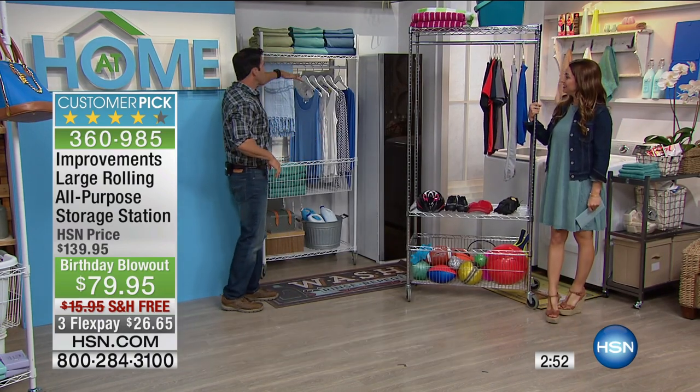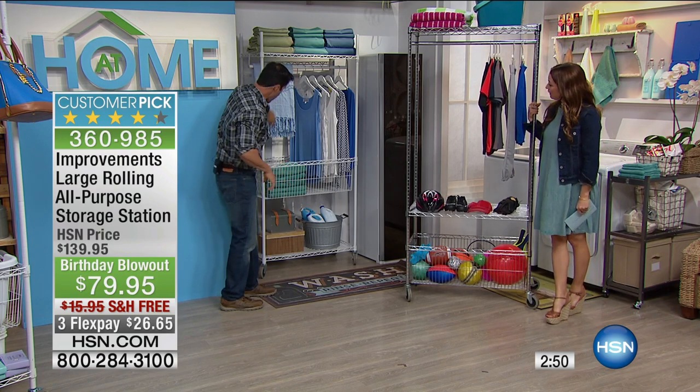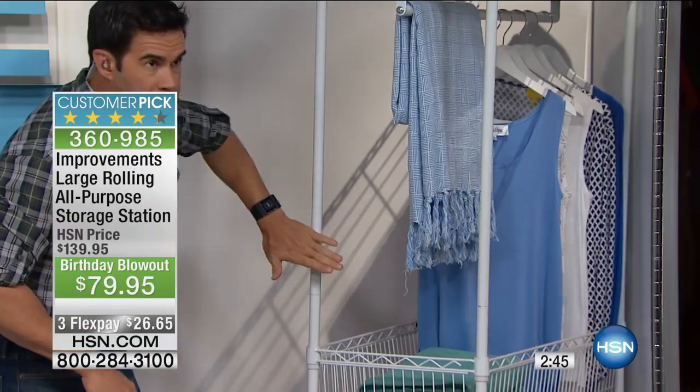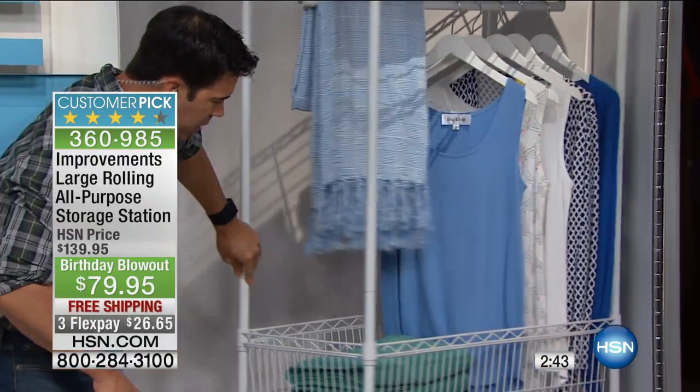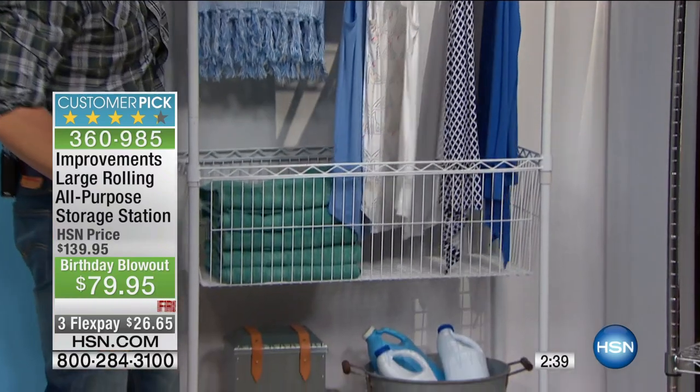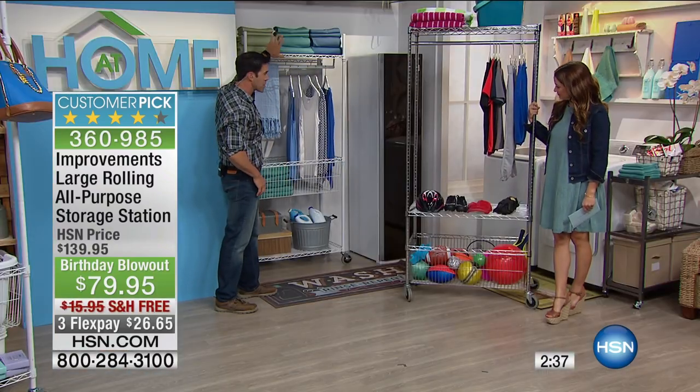The vertical storage and the fact that you can adjust the shelves. But look how easily, with just an 18-inch footprint, that's going to go in tight spaces and mesh up against walls and fit into nooks and crannies and give you all that vertical organization and storage space.